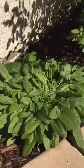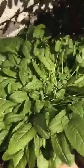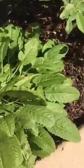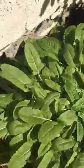So let me show you this plant here that comes in view right now. It's called Stachys monieri 'Hummelo', and this is actually a plant that I did plant this summer. And I have to say I'm quite pleased with this plant. You see it's growing actively. The leaves are healthy, shiny green, and I think this plant will make it.